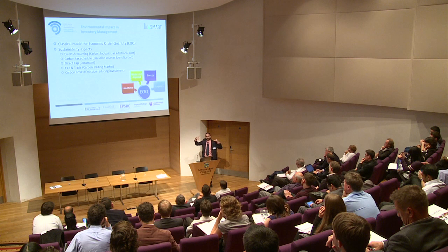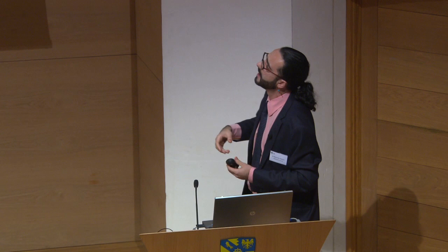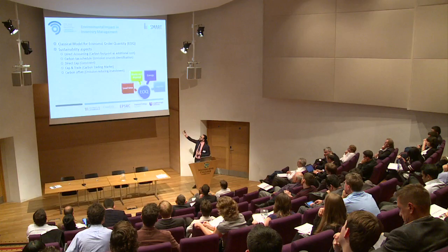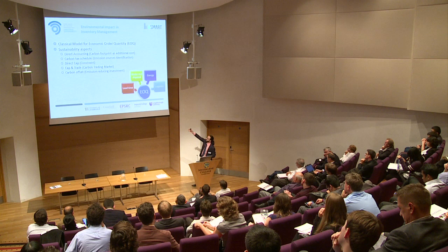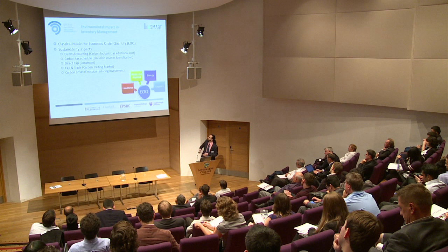Further on, with time, this concept has been extended to try to incorporate environmental sustainability. This extension has been carried out by applying some more coefficients and constraints to the analytical model of the economic order quantity, by considering the carbon footprint. Direct accounting, the carbon tax schedule, direct cap and trade, and the carbon offset are the most important coefficient extensions for environmental sustainability in economic order quantity. But it may not be sufficient for practical industrial purposes.